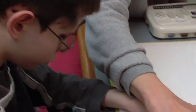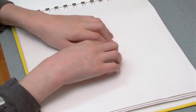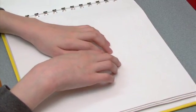What's this word right here? It's a contracted word. It's a low BF. Are you familiar with that? Excellent. The boy is reading aloud to the teacher from a Braille book that is open on his desk.